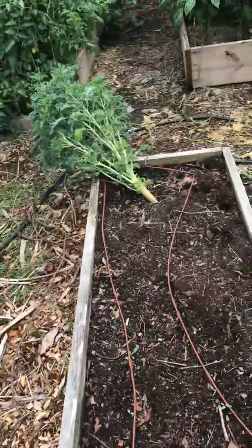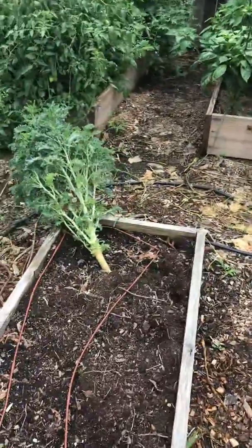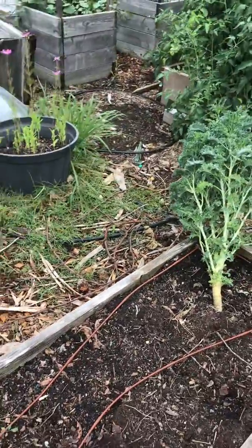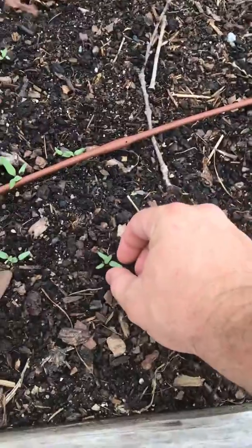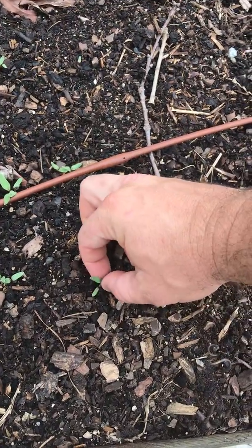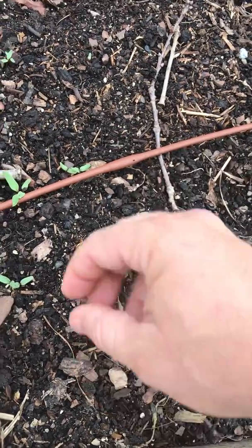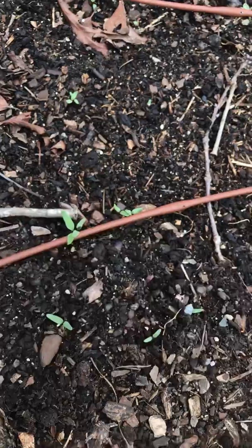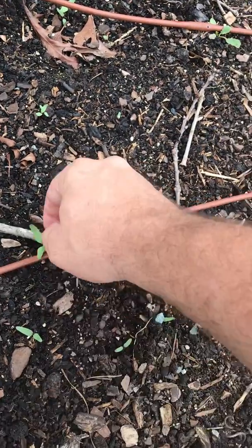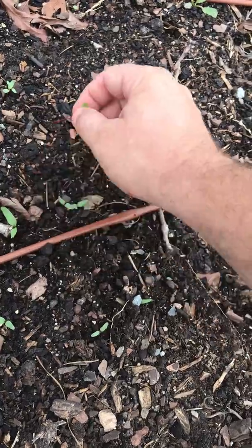This was where all my garlic was. So pulled that out, but right here, these are beets, so I will thin these back. I will keep only 1 in each spot. That way I can get a good sized beet harvest out of these things. We eat a lot of beets.